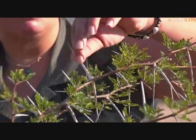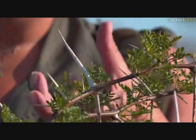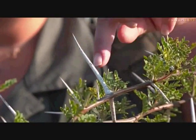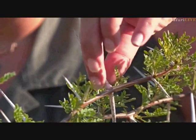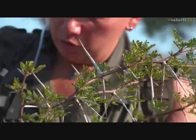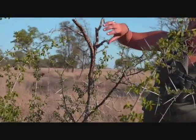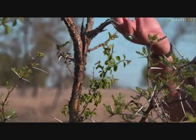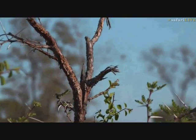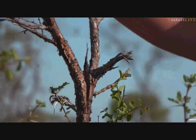When these thorns first grow, they're green and flimsy and they're actually quite edible. Kudu, impala, giraffe, they really love them. Then as the tree is eaten more and more, these thorns grow longer and thicker and harder to try and deter species from eating it. You can see on this particular acacia tree, parts of it have been broken off, probably from elephant, but you can see here there's no leaves growing with these thorns. Up here on this side, there's no leaves growing up here with these thorns.